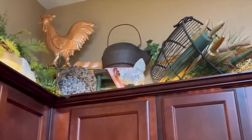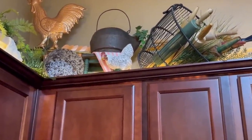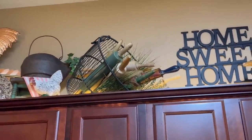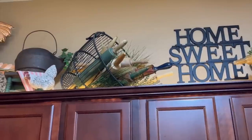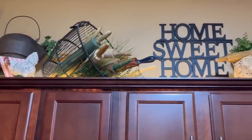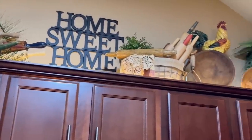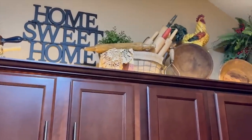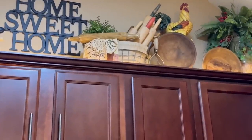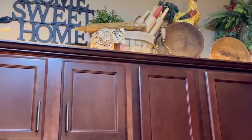The old cast iron tea kettle my daughter-in-law gave me. The little stool was a thrift flip. The chicken was thrifted. The old basket was given to me by my mother, and all of the rolling pins in this basket were thrifted. The Home Sweet Home came from Old Time Pottery. The basket and all the other rolling pins, with the exception of the one that's laying straight, were thrifted. The one laying straight belonged to my great aunt, and she used it all of her life.